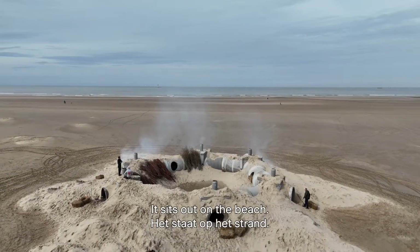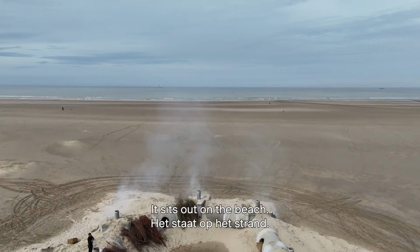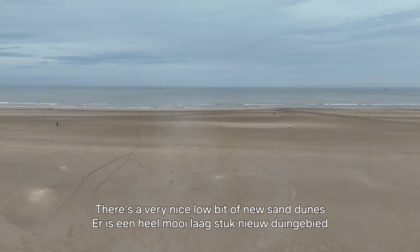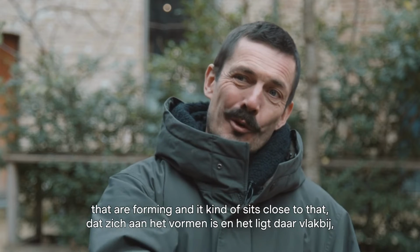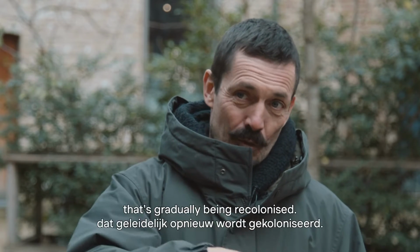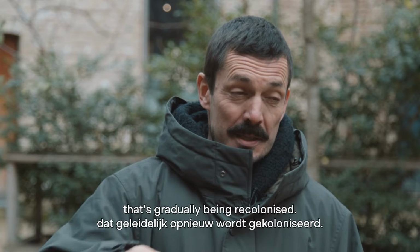The work is on the beach in Zeebrugge. It sits out on the beach. There's a very nice low bit of new sand dunes that are forming, and it sits close to that, in relation to an area that's gradually being recolonised.